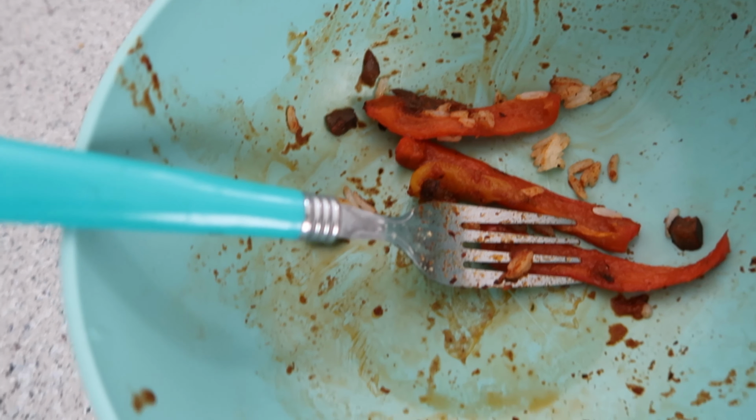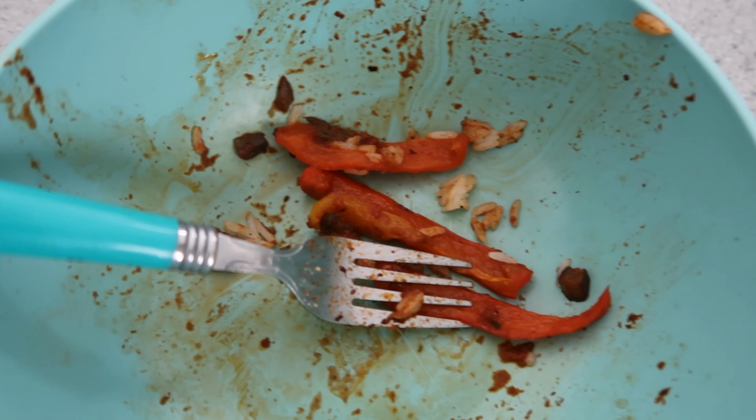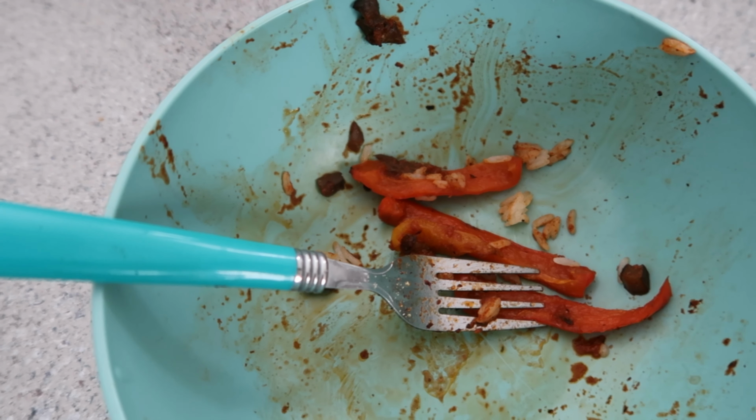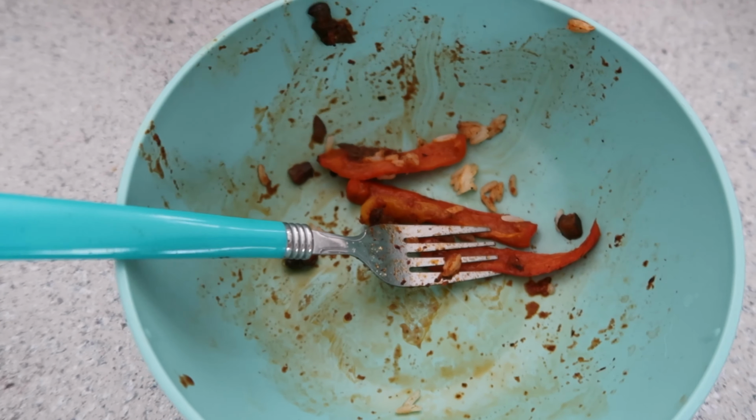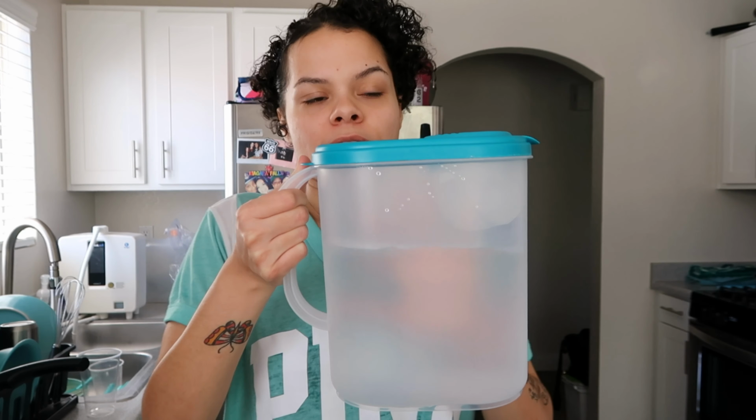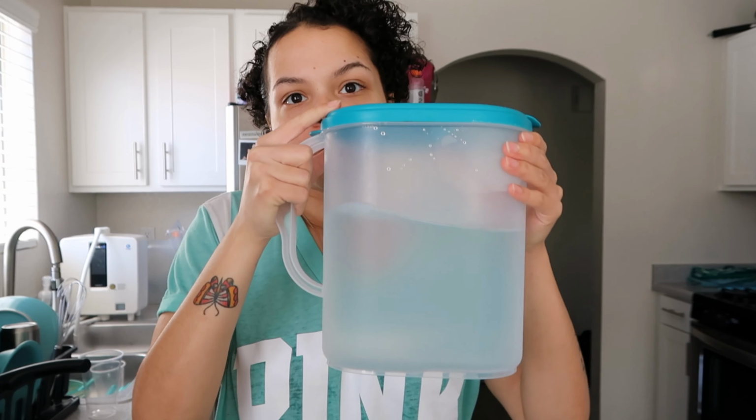All right, you guys, so this is all that was left over, just some extra peppers, and your girl is stuffed. But this was a little while ago that I finished this, and now I came to the kitchen so that I can get something to drink because I am thirsty. I literally just realized that I'm still in the same clothes, and your girl's not changing because it's quarantine life, you know? So this is my pitcher of water, and since I've been home every single day, I make it my goal to basically try to finish this entire pitcher.